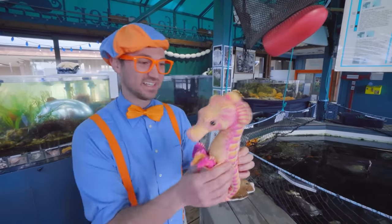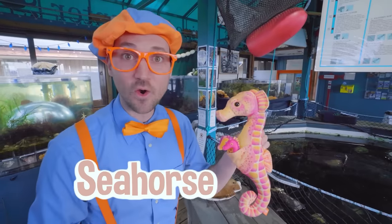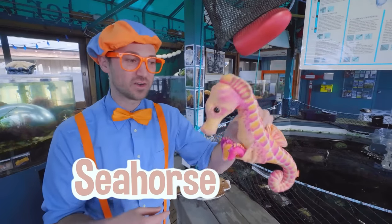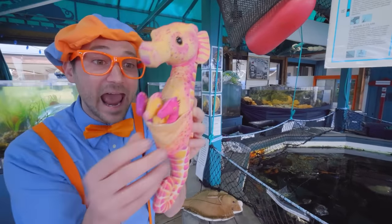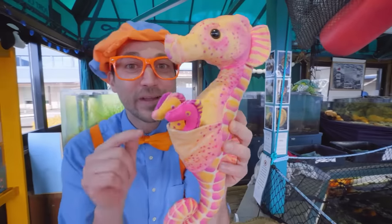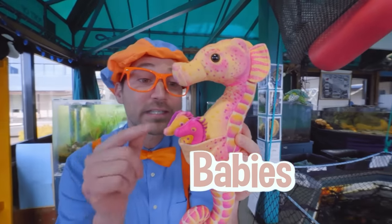Nay! Yeah, that's a hint. Yeah, this is a seahorse. It looks kind of like a horse, huh? Oh, cute swirly little tail. And look at what it has right in its little pouch. Little baby seahorses.